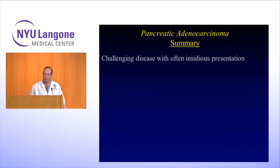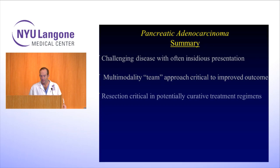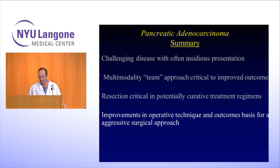So in summary, pancreas cancer is a very challenging disease to cure and has an insidious presentation. The most important thing is to make sure that you're treated by a team of people who understand the disease well and work well together. Resection is the best chance of being cured, but resection alone is generally not enough, and that's why we rely on our colleagues in medical and radiation oncology to help us.